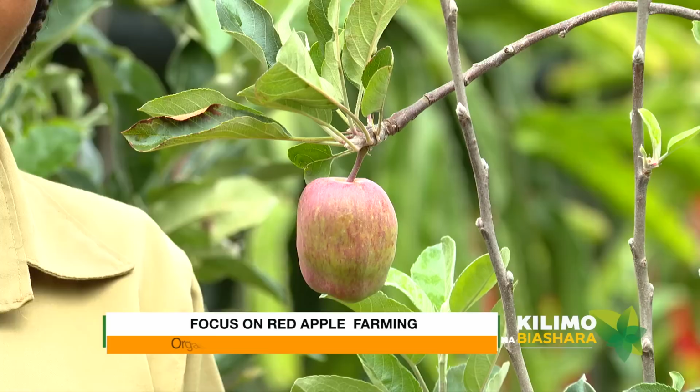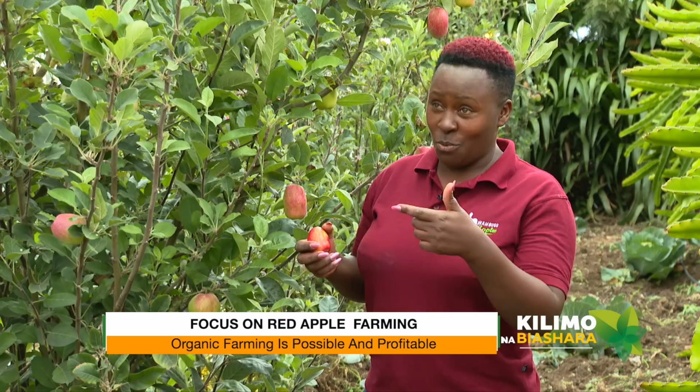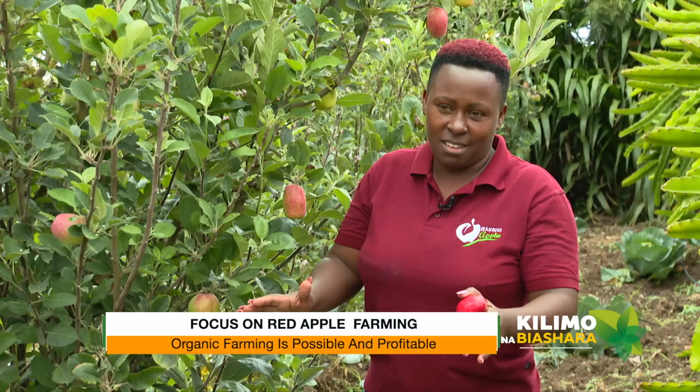What would you advise someone who wants to venture into this particular type of farming? I'll tell the person, if you want to go organic, it is possible. The other thing is that if you want to make money, make sure that you are there. Don't do it through the phone. You weed and you want to be there. It's something you can be able to do. And also, I would encourage someone to do it, not only for you, but even for your generation.